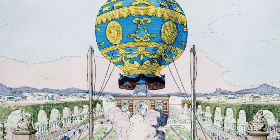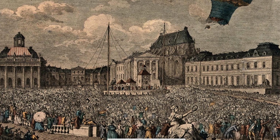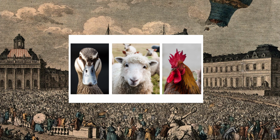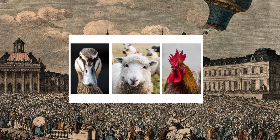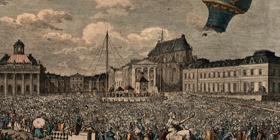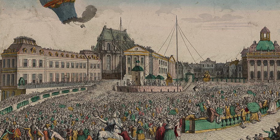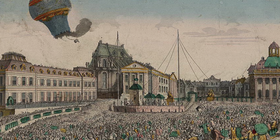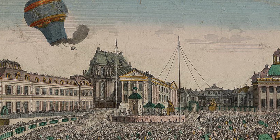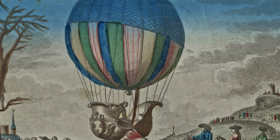Fun fact, on September 19, 1783, the first passengers of the hot air balloon were a sheep, a rooster, and a duck. This was at Versailles, in front of Louis XVI, Marie Antoinette, and the entire French court. The balloon rose to about 6,000 feet and traveled for more than a mile for about 8 minutes. Then, the first manned flight happened later that year on November 21st, 1783.